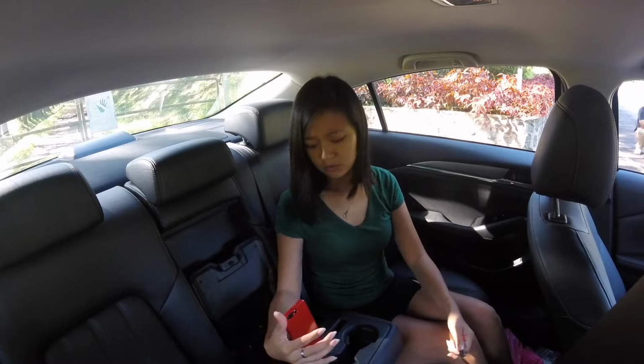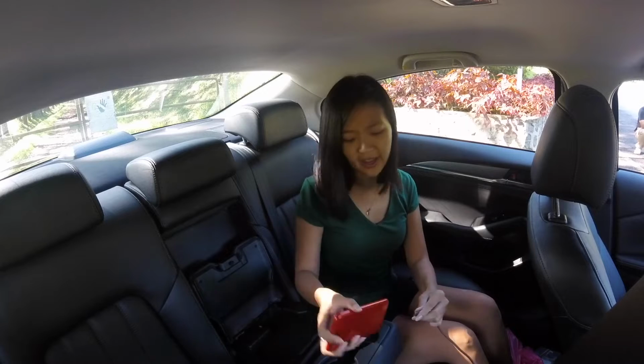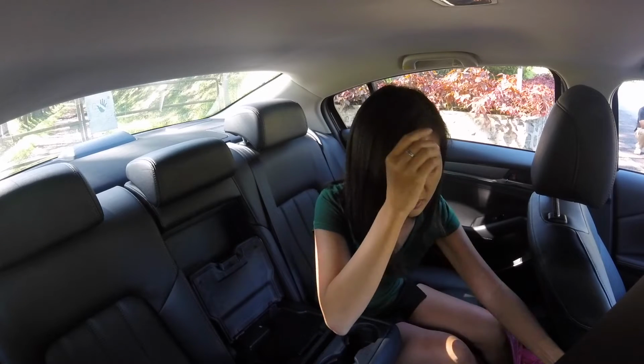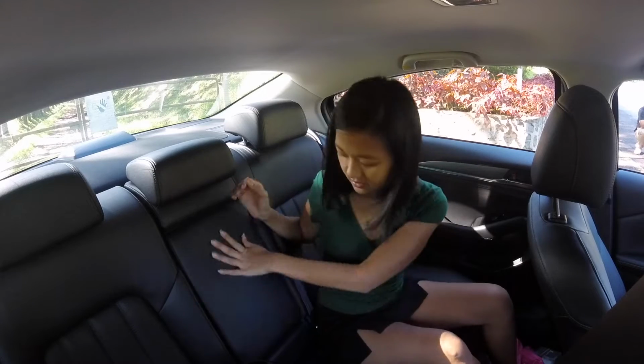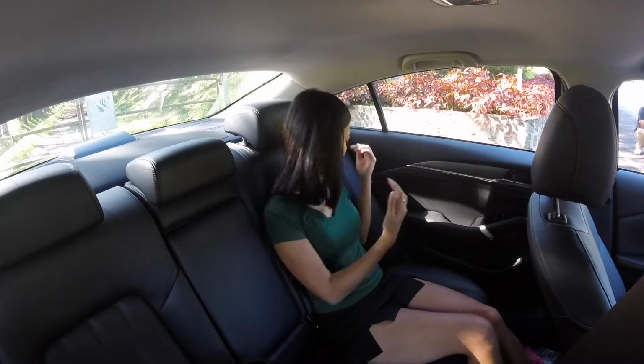Just put your phone. So nice. All like this. So it's so simple. I don't think it's very difficult to make. You have aircon vents at the center here as well. And so nice. The feeling is so nice when I just... So easy. So smooth. It's so nice.